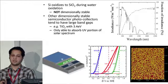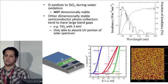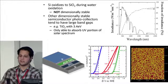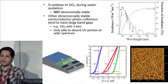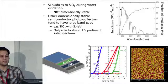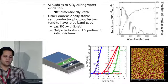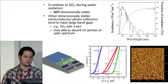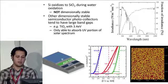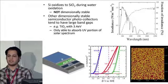So the structure is like, we have our silicon as a substrate, and then on top of that, we have atomic layer deposition of TiO2, which is our corrosion resistant oxide, and on top of that, we are covering that with a thin layer of iridium, which is our catalyst for the water splitting process to produce hydrogen.